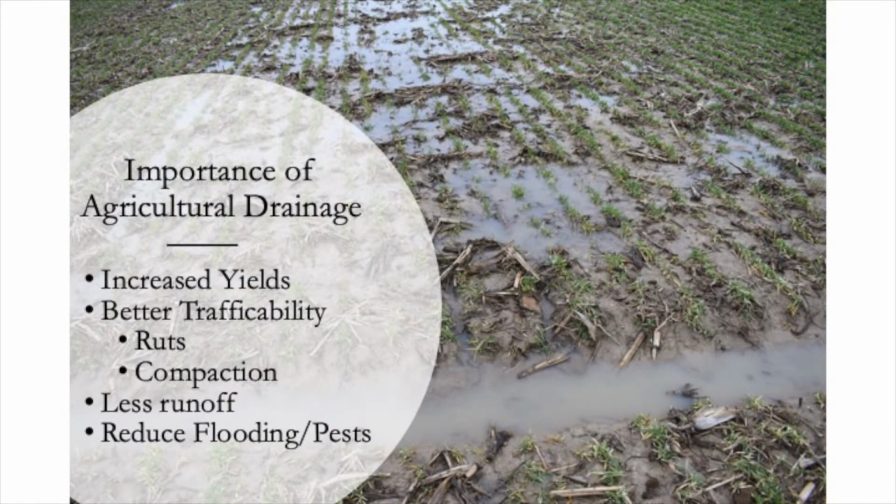So why is agricultural drainage important? Well, first and foremost, it increases yields. Water stress is one of the largest things that hurt crop production. Not only does it increase yields, but it has better trafficability. We have a lot of no-till farms here, but this past year was so wet that the vehicles going across it compacted the soils, so they got stuck.